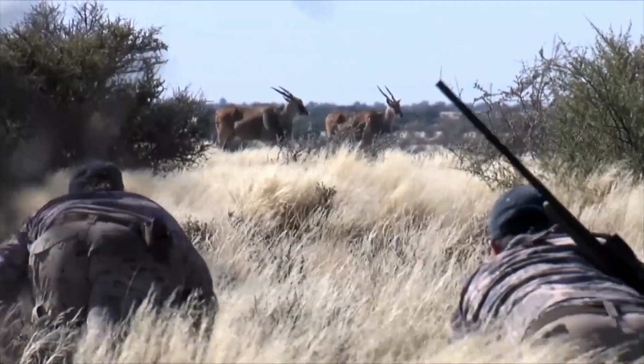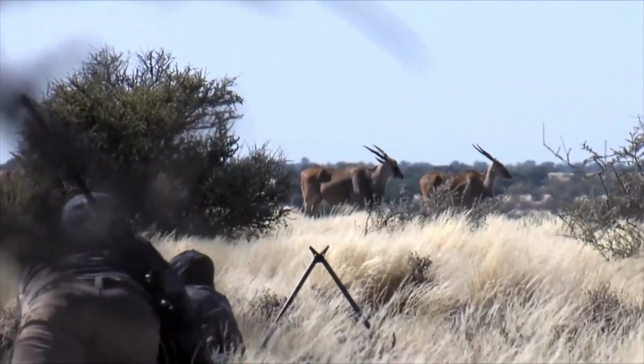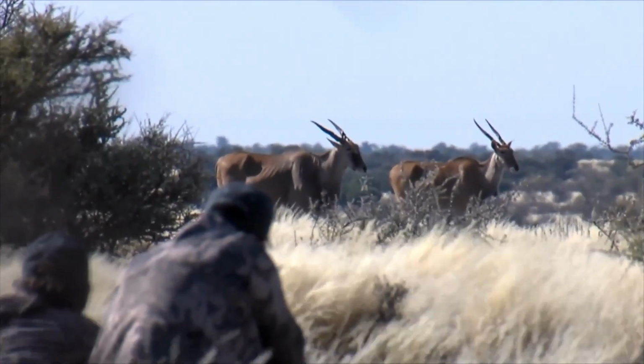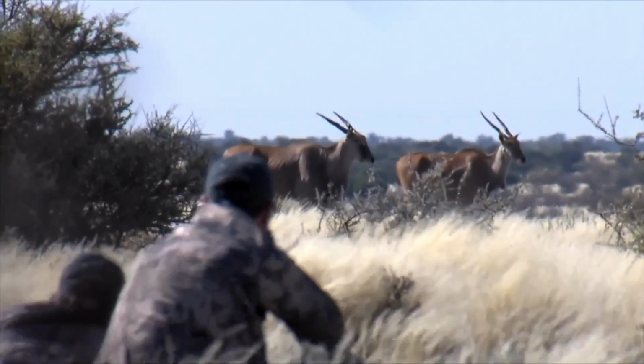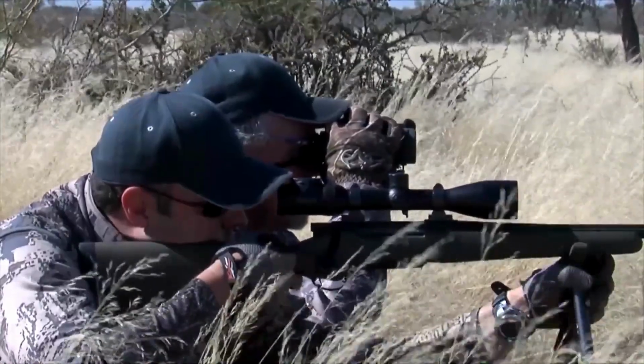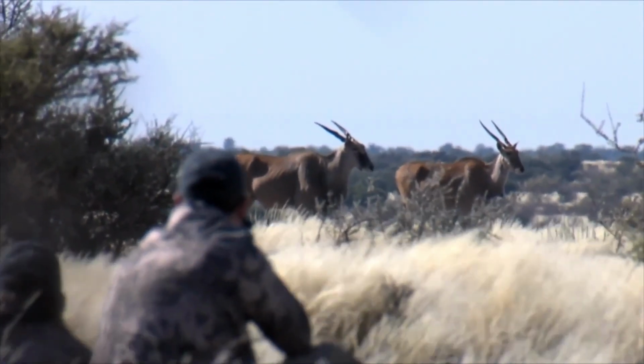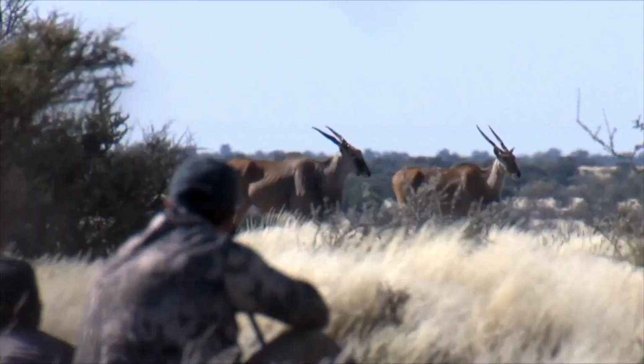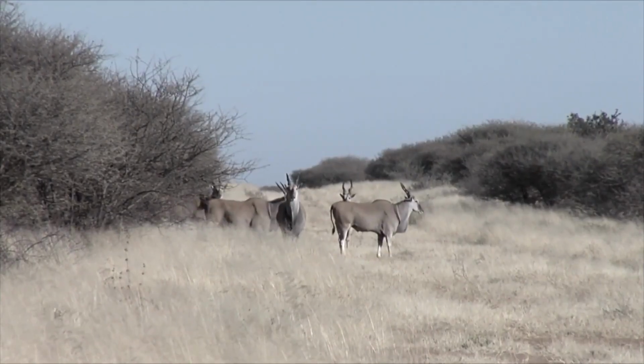Finally, he sets up the sticks at 230 yards. I started getting nervous, got on the sticks. The bull ahead, and he's down. They don't even know we're here. Good. How far? 230 yards to them. I couldn't help but think of yesterday, when I had that big eel staring me in the face and didn't bite. Felt like karma. Because this bull stood there, gave me the perfect shot.